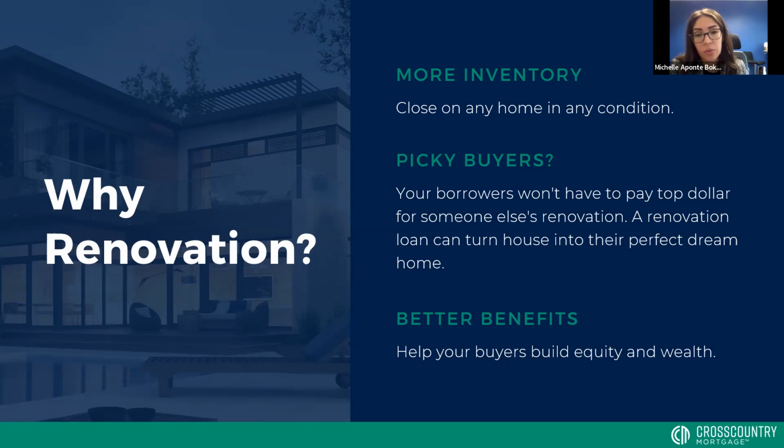Of course, with the benefits of that, there's also the benefit of building equity and wealth, which we all know is why we're in real estate. But I think the biggest one here is really the inventory, because especially now in the limited inventory market that we're having, there's a bidding war on every other property. So if your clients find something that is outdated, or it's the perfect size but maybe the basement isn't finished and they need an extra bedroom, they can use a renovation product to build their home.